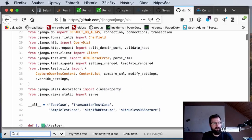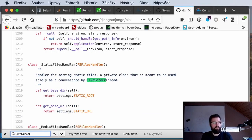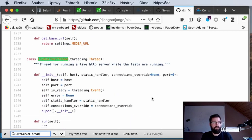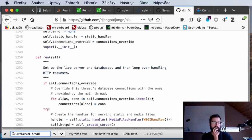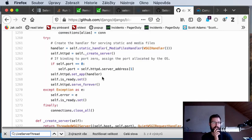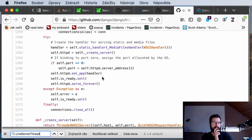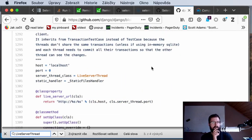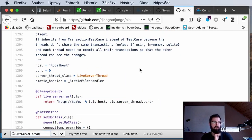So this, I believe, is the live server. Okay, threads. Live server thread port. So apparently when creating the thread, we can pass in the port. If binding to ports is on the port allocated by the operating system, this is the one that's going to create problems. Okay, so the port is something that we maybe can specify.